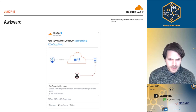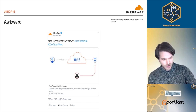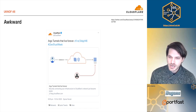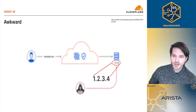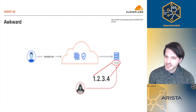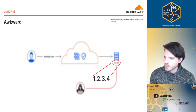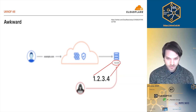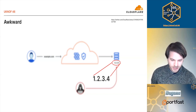This is a tweet that was done at the beginning of October. What you see there is a really nice image by our excellently skilled design team, but what you see on the right there might be a bit on the awkward side of things, namely 1.2.3.4. It's not as problematic as 1.1.1.1, but I think we can all agree that 1.2.3.4 is potentially an IP prefix that's being advertised right now and could potentially be used for network traffic. So it's not really a good idea to use that in your documentation.